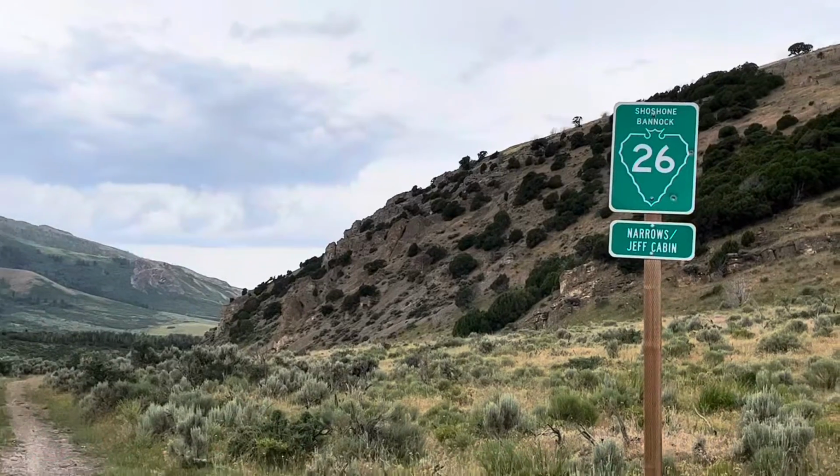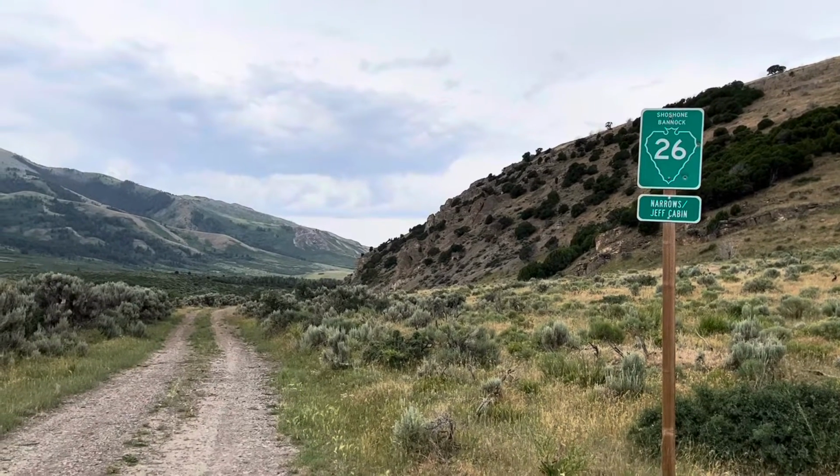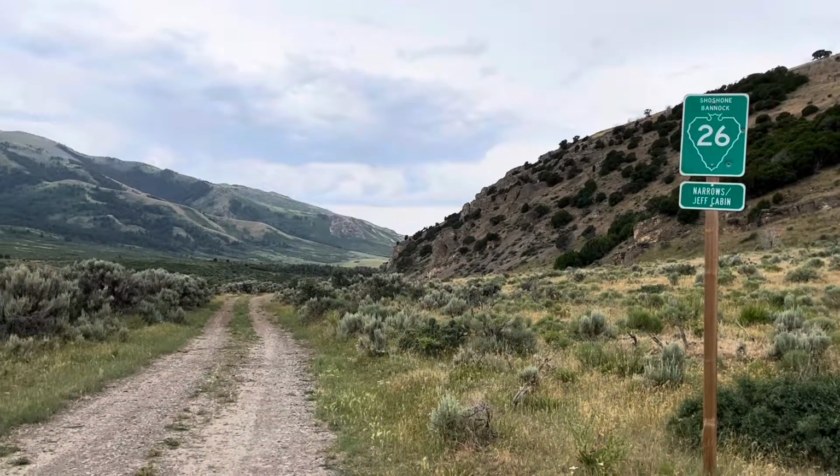So I've made it to the Narrows Road, great name, and right that way is where, right here at this intersection, from whatever, I don't even think that road had a name, to here is where the Lander Cutoff and the Oregon Trail met, right here. And so from here they connected and they went straight that way towards Fort Hall.